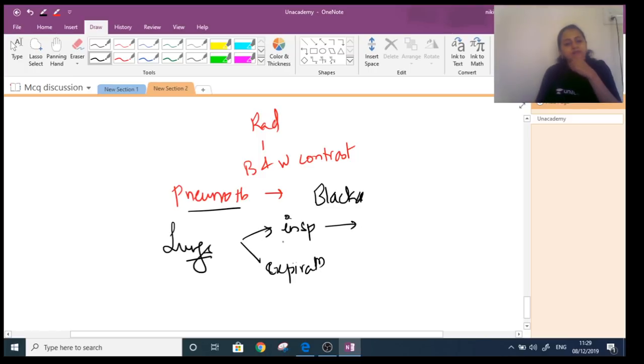Lungs on inspiration will be black or white? They will be black. Lungs on expiration, will they be black or white? Lungs on expiration, they would be less black or more black basically. Will they go more toward the white side or more black side? As compared to inspiration, will they be less black or more black?